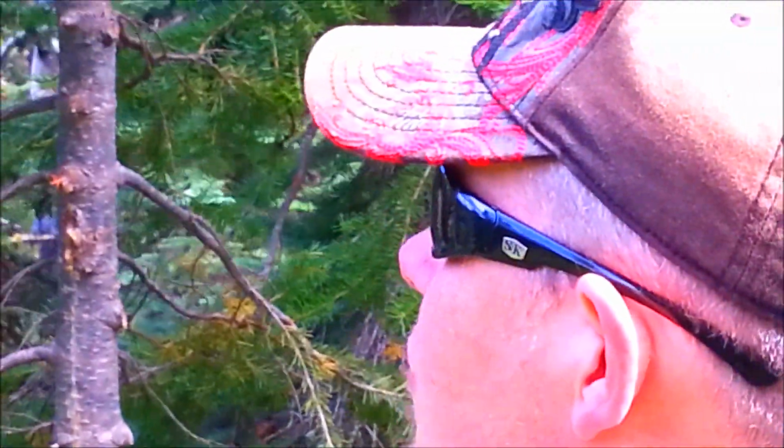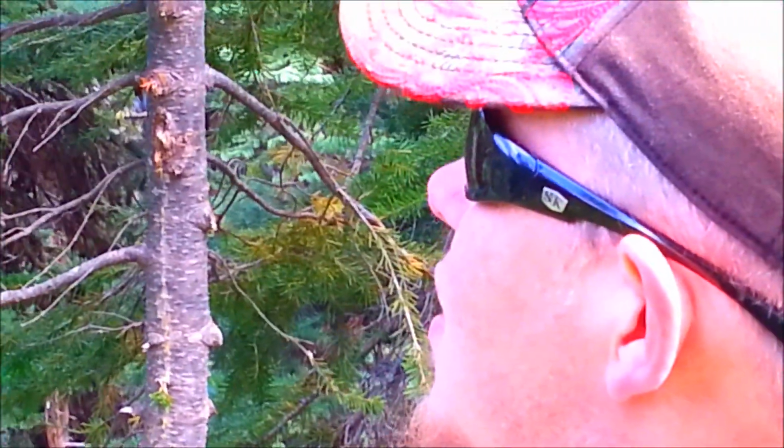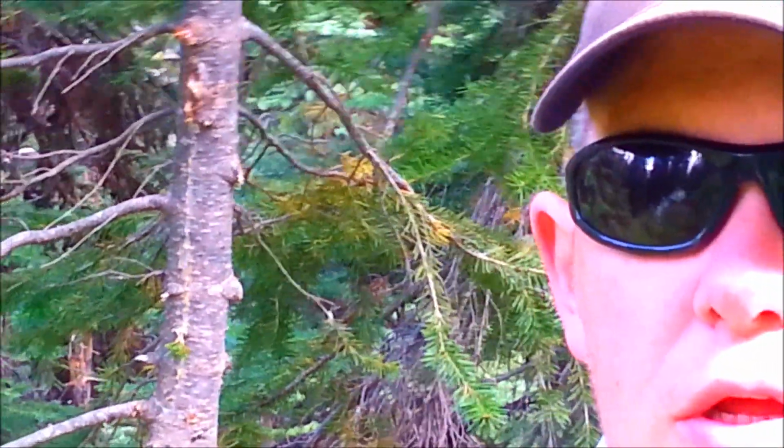Looks like we've got multiple baby grouse here in the trees behind us. Just came across them coming down the trail.